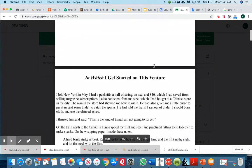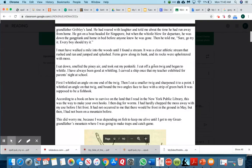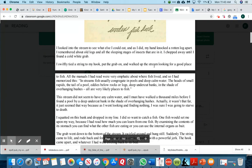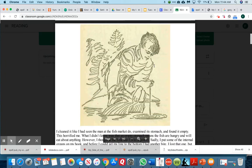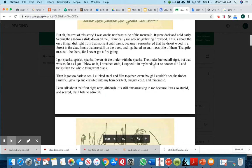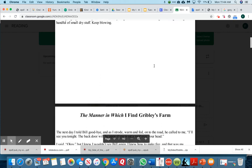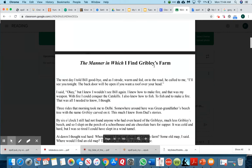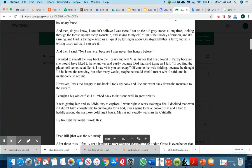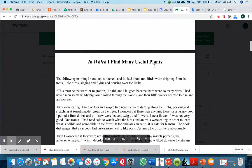In which I get started on this venture. That's chapter 2. You can see some pictures here. Chapter 2 is actually quite long. Looking for chapter 3: the manner in which I find Gribley's farm is chapter 3. And last, in which I find many useful plants.